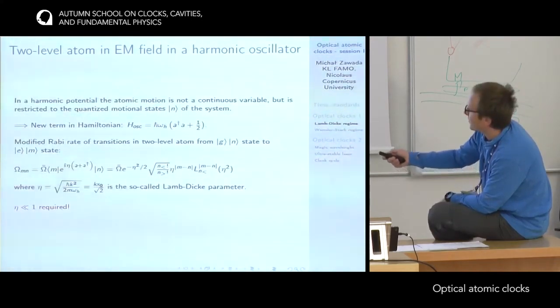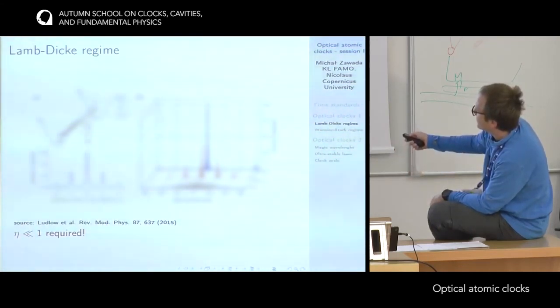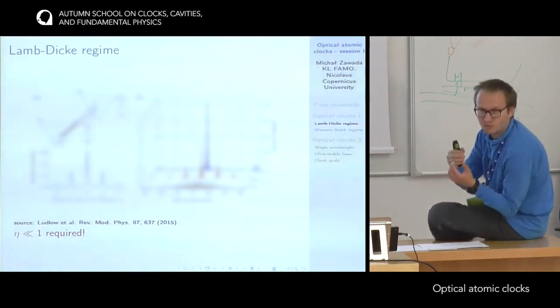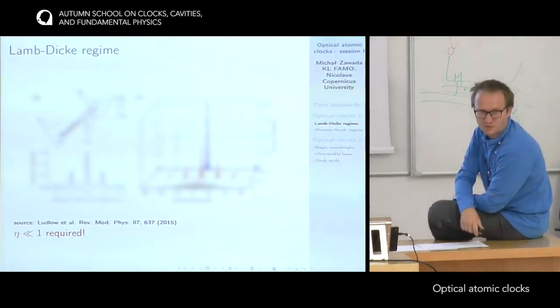If we calculate this Rabi frequency and put that into the spectroscopy signal, we can see the dependence on eta: the bigger eta is, the more our signal actually looks like a Gaussian, due to different recoils from our photon.